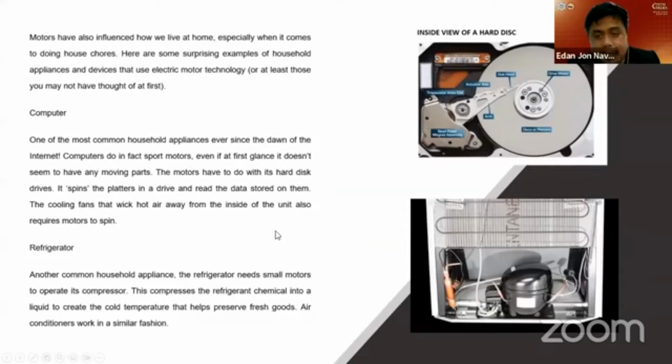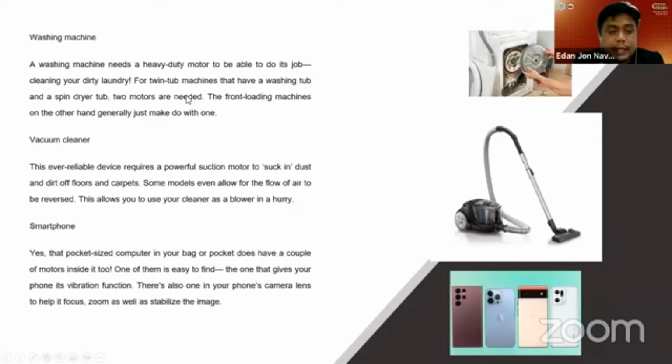Mga sample po yan ng electrical devices na ginagamit na in application po. Then another one, common washing machine. A washing machine needs a heavy-duty motor to be able to do its job, cleaning your dirty laundry. For twin tub machines that have a washing tub and a spinner tub, 2 motors are needed.